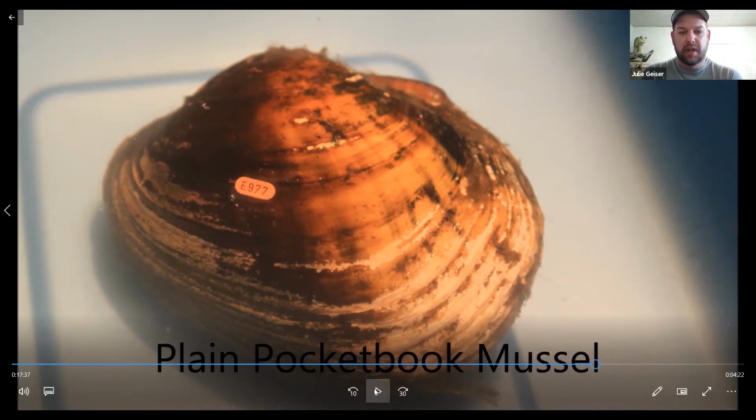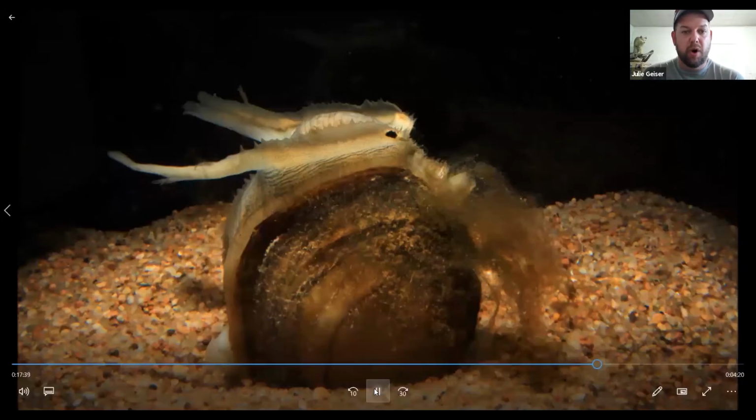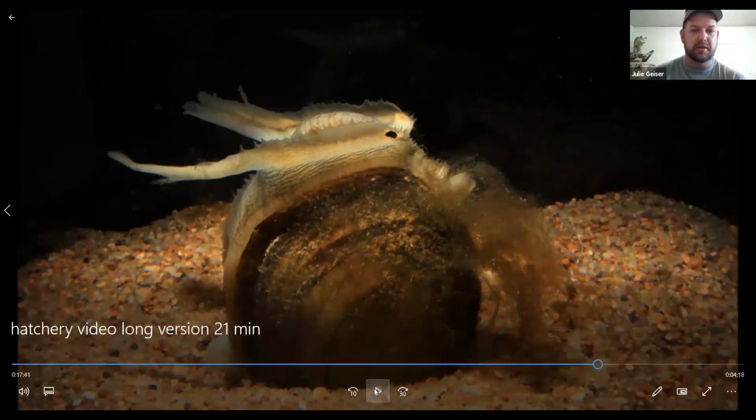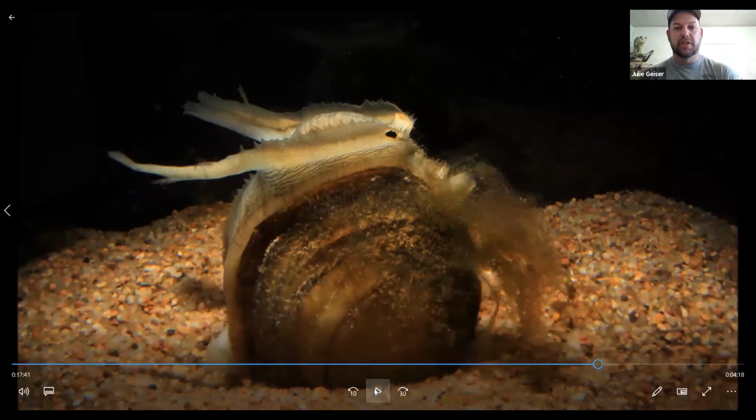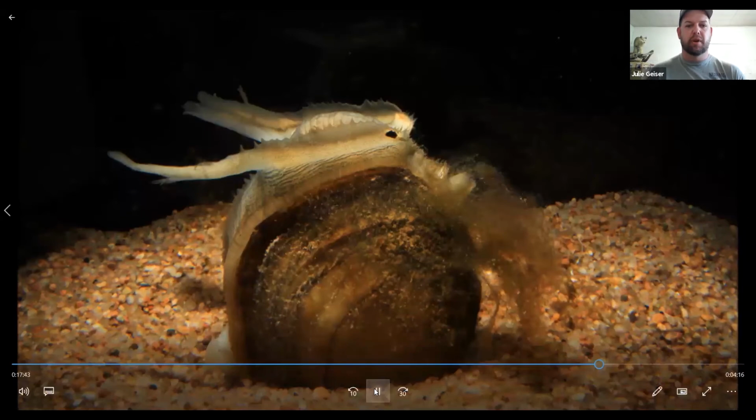So we're doing an augmentation and reintroduction program. So the plain pocketbook is the first one we started working with. It was only found in one water body in Nebraska. So we do have a brood source at least. This is what they look like when they're displaying. So that means that female is gravid. So she has babies in her gills there. And I'll talk about that process a little bit more here in a second.